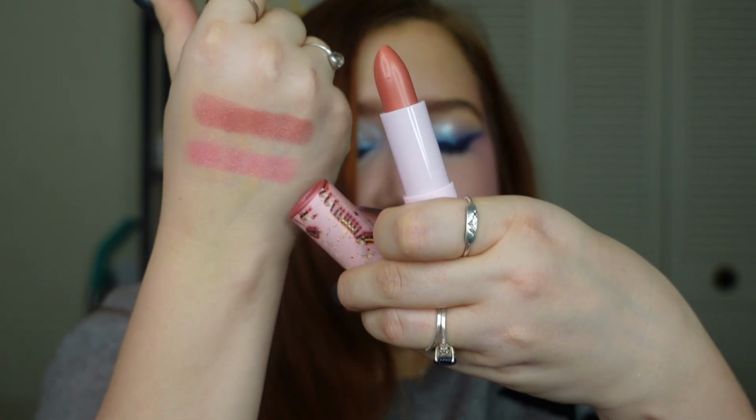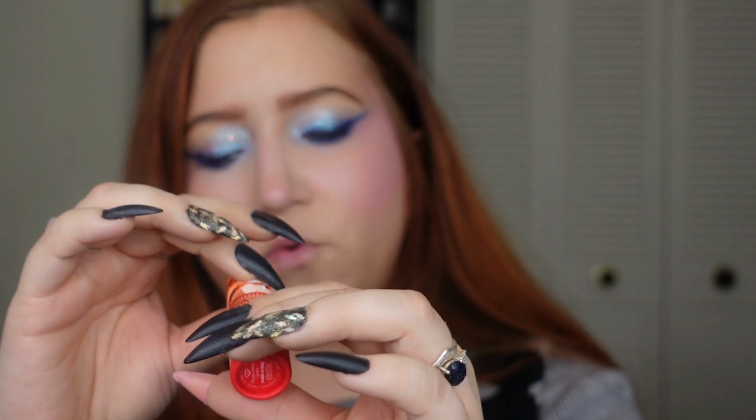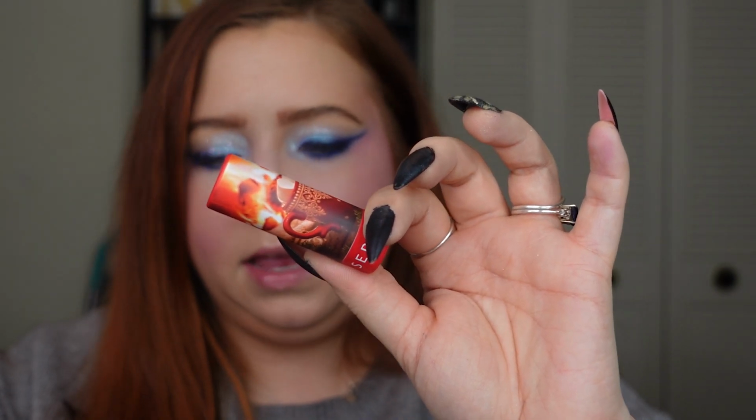So I don't think it's a dupe. I don't think they're doing a repeat shade with them, and I do think it's really pretty if you like metallic lips. The second shade out of the 3 is 104. I forgot to say that they have the finishes written on them as well. So this one does say metal, this one does say matte, and this shade is Light My Fire. Has a pretty fire design.